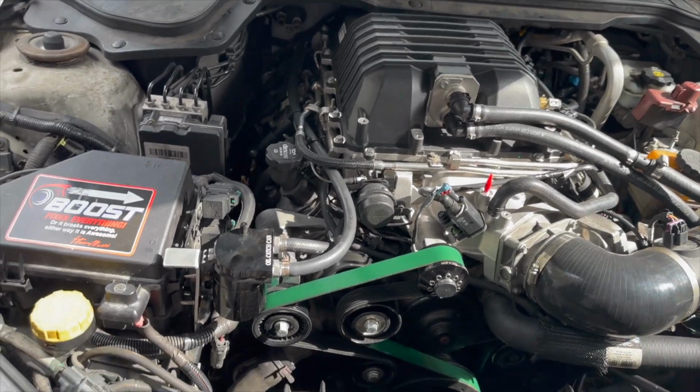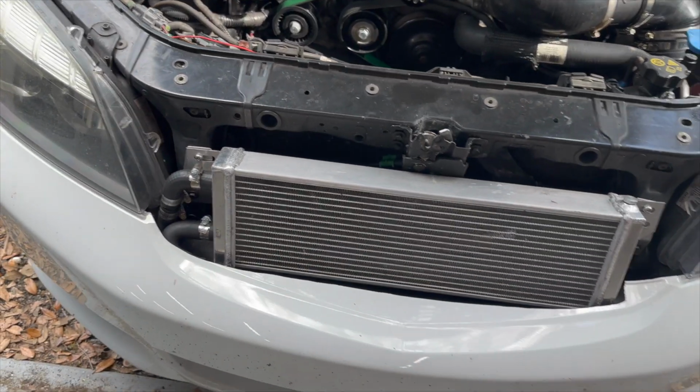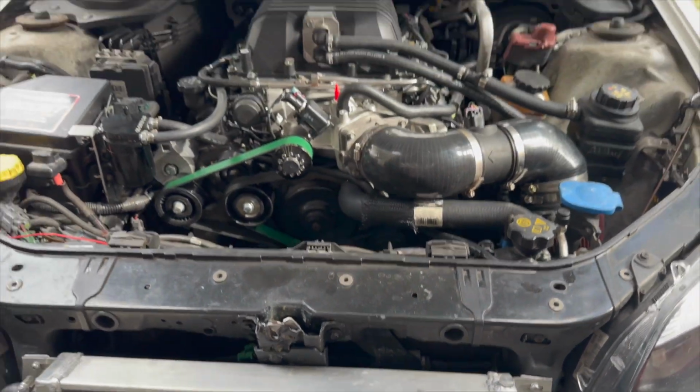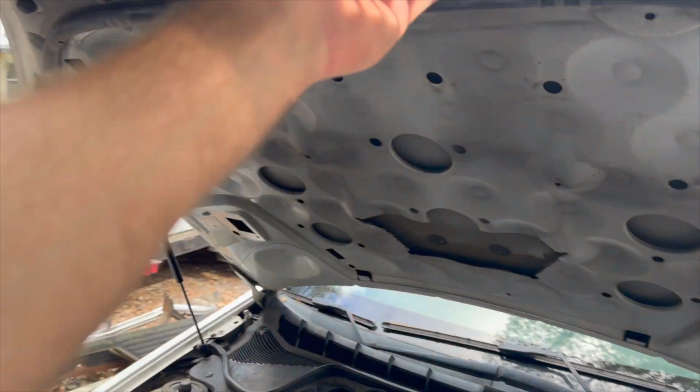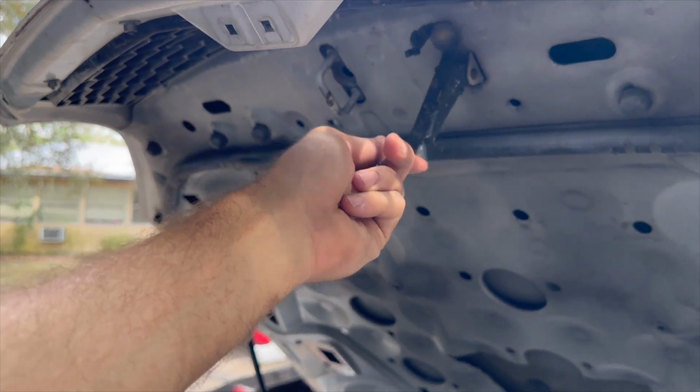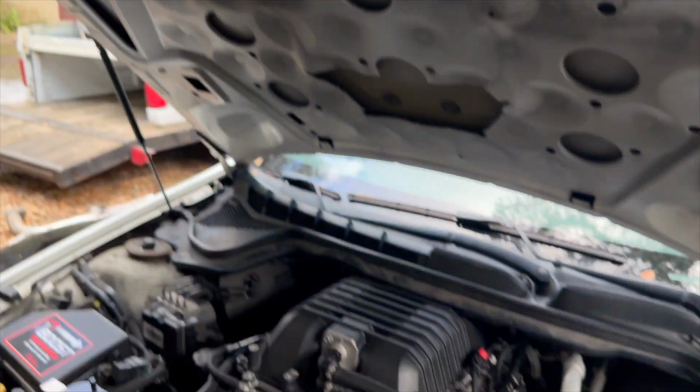So far everything's working good. You know, I shut the hood the very first time and put a little dent in it, but it's not leaking. Had to take off a latch up here, the little plastic latch. You just have to reach through the grill and hit this with your finger.